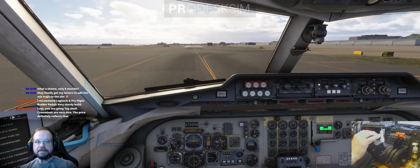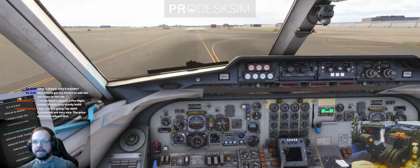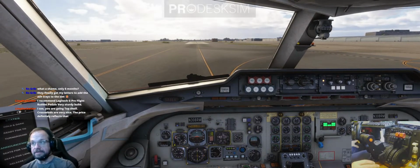The ground handling on this thing is awesome. And I highly recommend this plane. It's loads of fun to fly, guys. It's loads of fun.